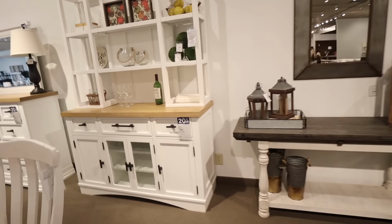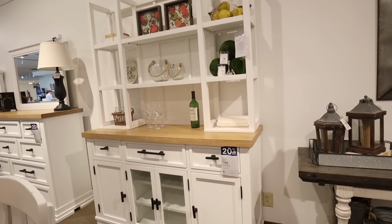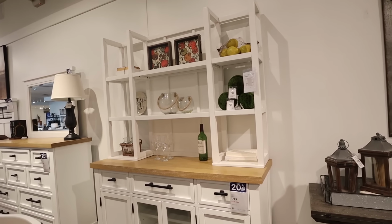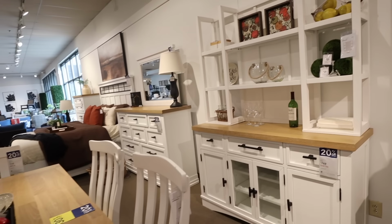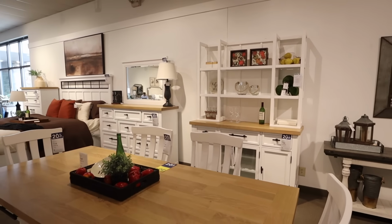And then this is another look at the hutch from the bottom up into the top area. So yeah, I think it's really cute. So let's go around the store because we got a few more items to get out.